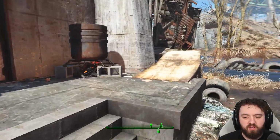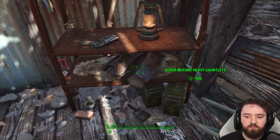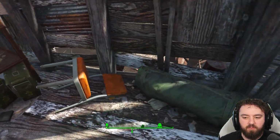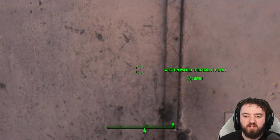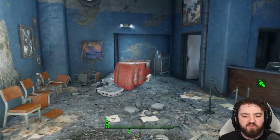But before going in, take a right, and in here you'll find some super mutant heavy gauntlets. Again, another thing you can equip, as well as some ammo for your adventure here. Now, let's head straight on inside, where we'll be greeted by the reception area.